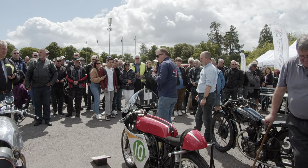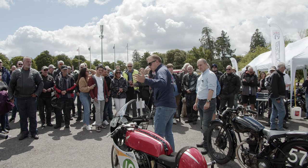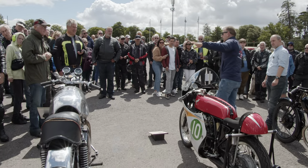A few bikes behind us here from the collection. They've very kindly brought them out for us, and they're going to start them up for us as well. We're going to start with the Honda, then I believe we're going to go on to the Rudge, and then finally on to the BSA.